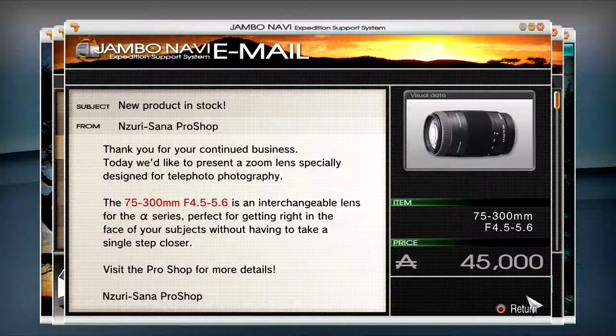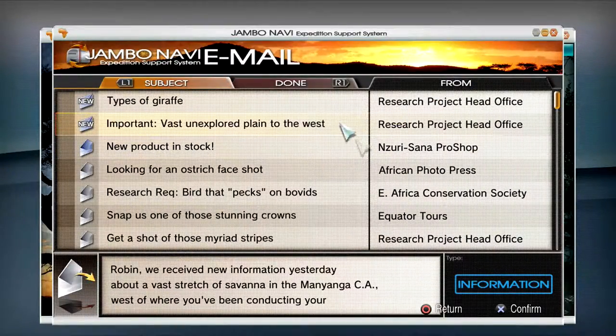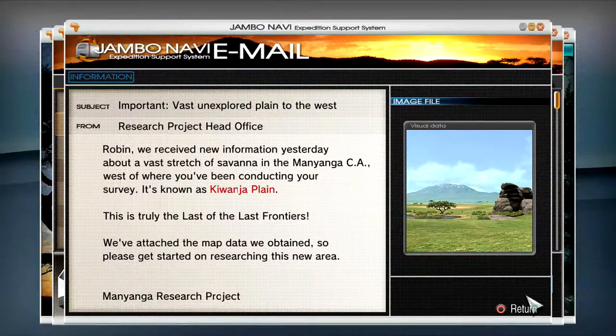Today we'd like to present a zoom lens specially designed for telephoto photography. The 75 to 300 millimeter focal 4.5 to 5.6 is an interchangeable lens for the A-series, perfect for getting right in the face of your subjects without having to take a step closer, which we will be doing. Ooh, our final area unlocks.